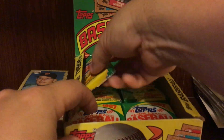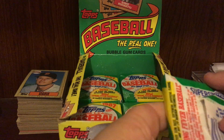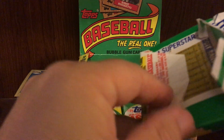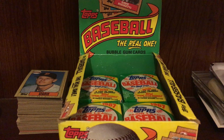All right, looks like we're maybe a quarter of the way through. 1, 2, 3, 4, 5, 6, 7, 8, 9, 10. So we're about a third of the way through, it looks like, our box. And still no Barry Bonds rookie or Mark McGwire.